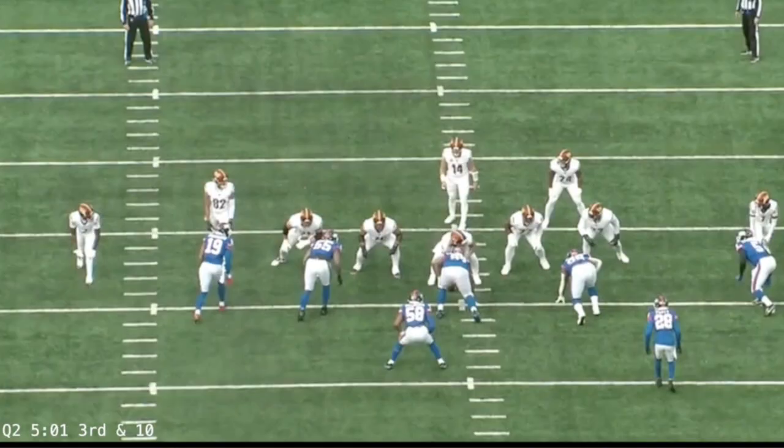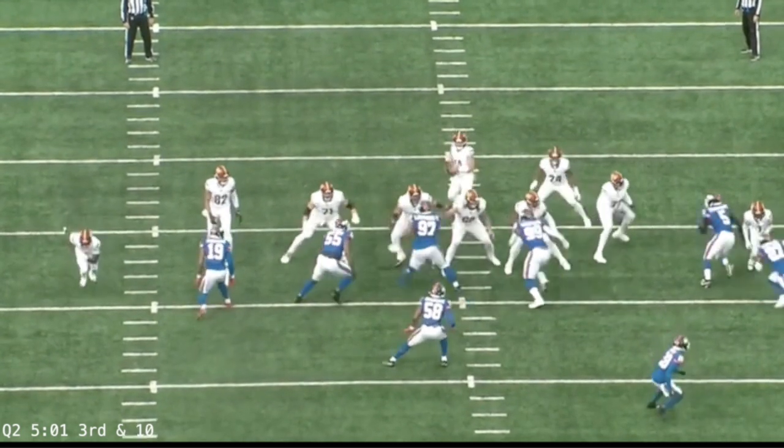Now we're going to have a 3rd and 10 towards the end of the second quarter. Last year, we talked a lot about how Wink Martindale loved to attack the B gap, and he did that by aggressively sending his ends wide to force the offensive tackle to cut off that angle and open himself up to a B gap that is going to become wide open for a subsequent blitz. And this is something that the Giants did a lot last season.